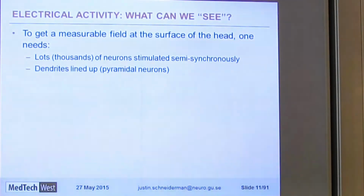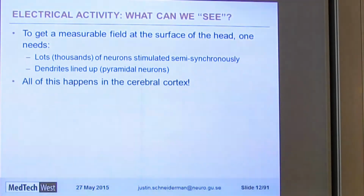But what is it that we're actually looking at when we study electrical activity in the brain? Well, to get a measurable field outside of the surface of the head, so this is a passive and non-invasive technique, you need lots of, something on the order of thousands of neurons that are stimulated semi-synchronously. And you need those neurons to be a special type called pyramidal cells, and their dendrites have to be lined up. Fortunately for us, though, this happens in the cerebral cortex.